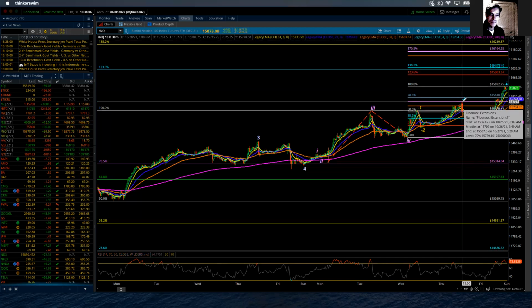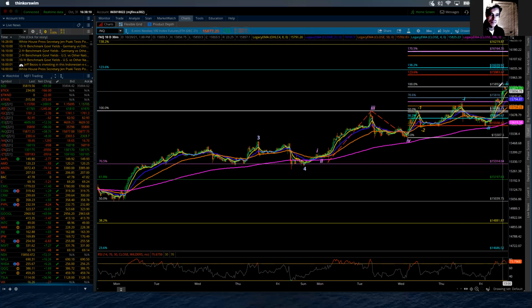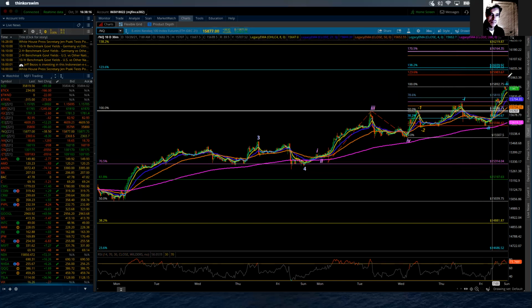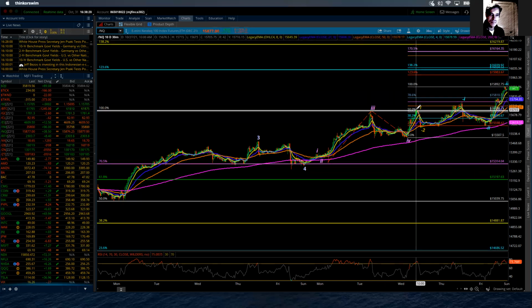If it breaks 15,777, then I'm going to have to, right from here, let's call it, not before it goes up here and then comes down and goes up. Then I definitely would be looking for it. But in the context of what's happening right now, if it breaks here, then the next level that it can't break is right there. And that's down to 15,715-ish. Okay.